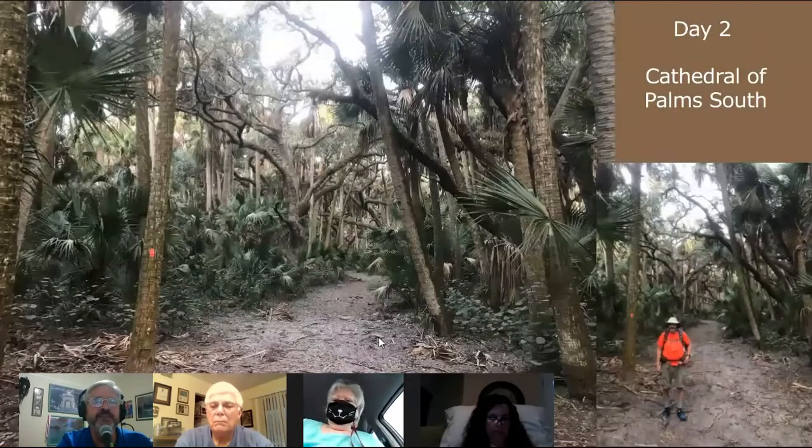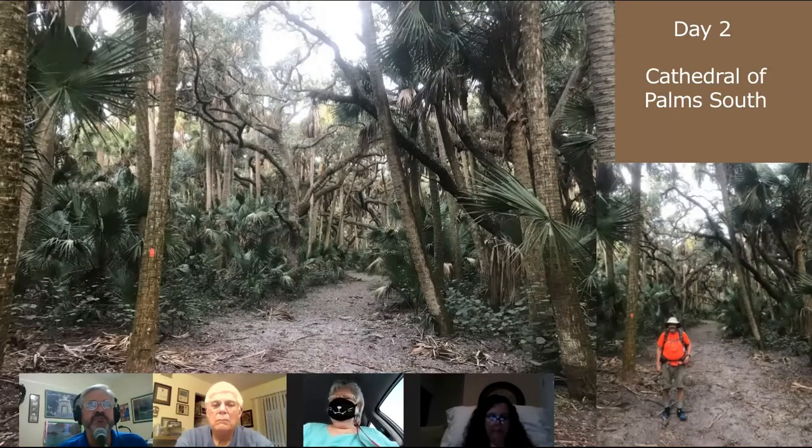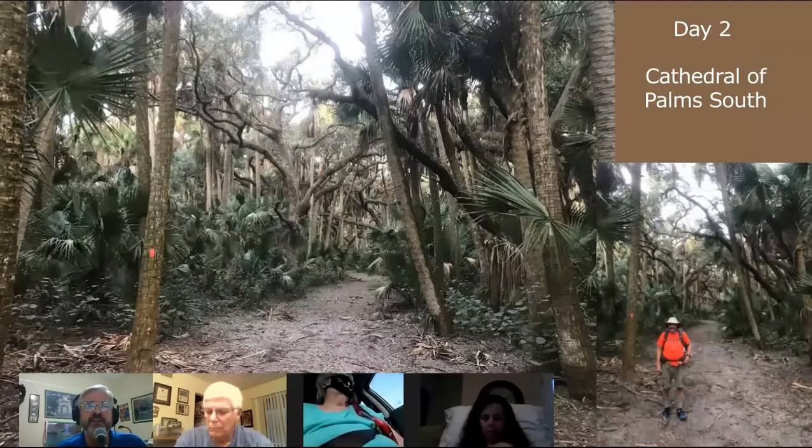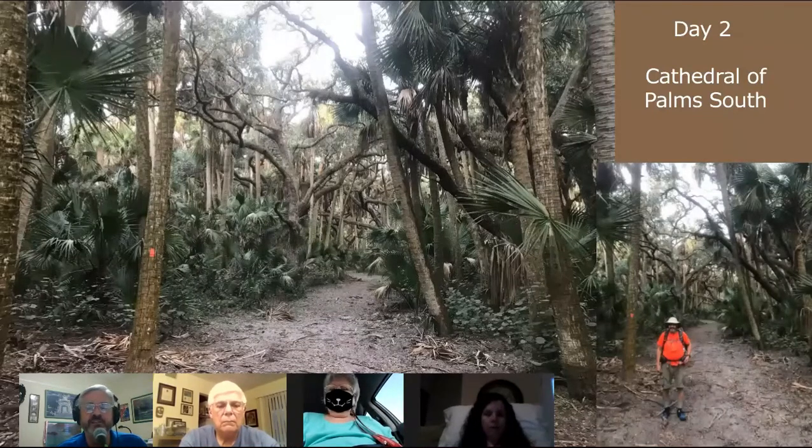On the second day, we proceeded north along the Florida Trail. And we went through, first off, this beautiful palm forest. They call this the Cathedral of Palms South. It's called that because there's a Cathedral of Palms North, which was named first. And that's in the St. Mark's area, which is up around the Big Bend of Florida. Along the Florida Trail there, near St. Mark's, in the St. Mark's National Wildlife Refuge, there is the original Cathedral of Palms, which is just awe-inspiring.